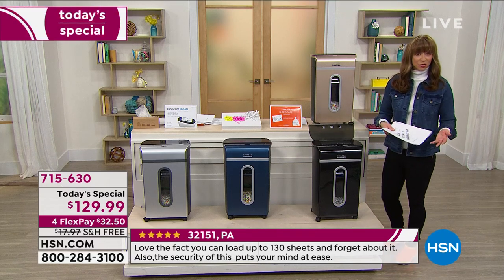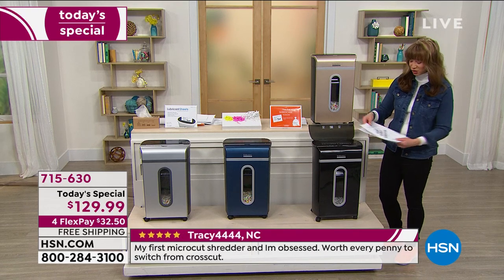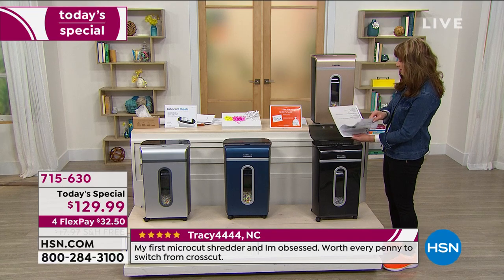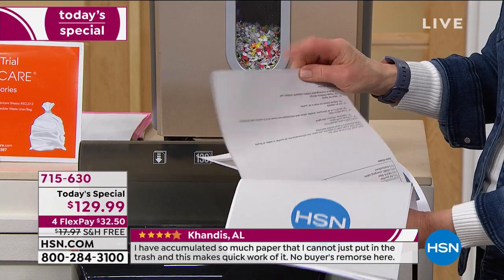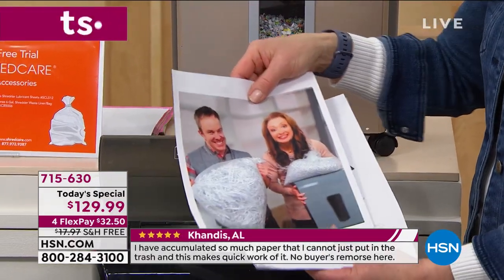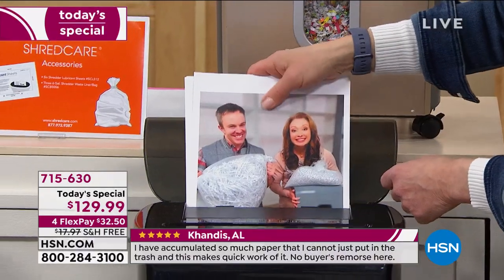And if you have one of those old shredders, that's probably why you have that bag of good intentions, the things that you meant to shred. So yes, our social security information and paycheck stubs, these are actually the product information cards that we use here at HSN. You can feel how thick they are. Not that I would ever want to commit my pal, Bill Duggan, to the compost bin.